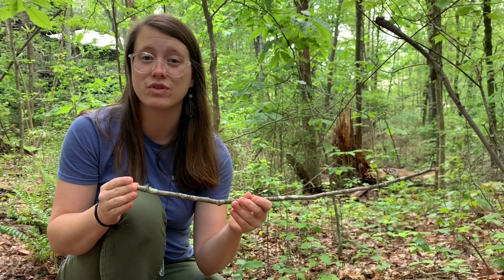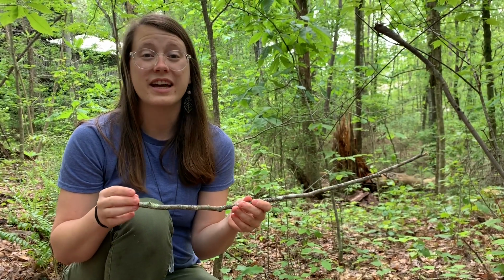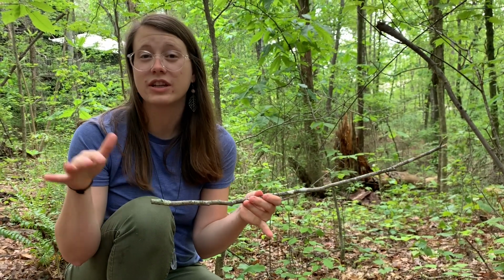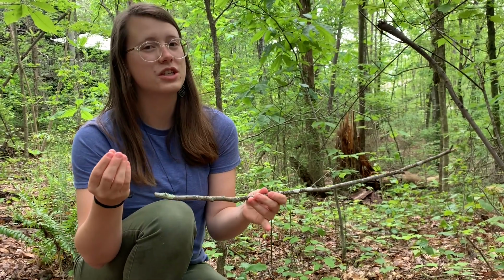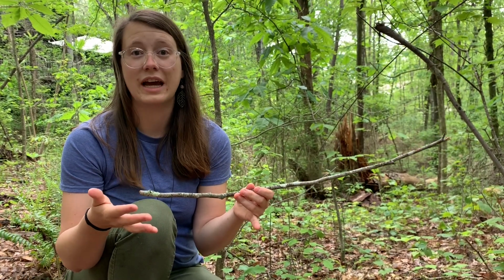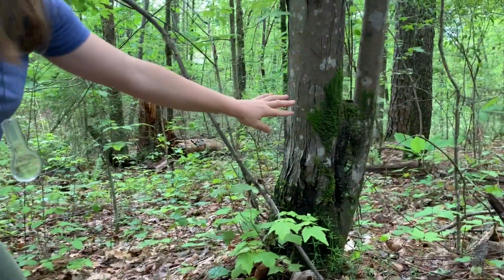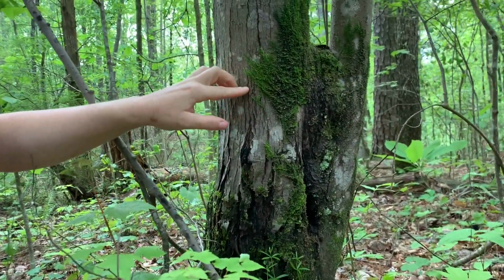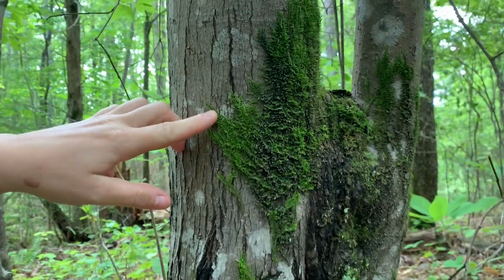But we talked about those three types of lichen: the crusty, the leafy, and the shrubby. And that's actually the order they grow in. While they're growing and adding different layers onto the tree or the rock or whatever surface they're growing on, they can actually trap dirt and soil and start to build a habitat, which allows for moss to grow. So there's some moss over here on this tree. And the moss is, you know, a lot softer, very green, right?